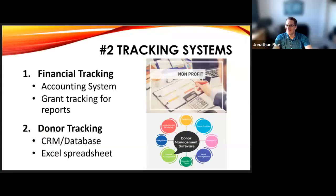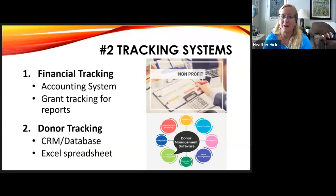If you do other reports from a foundation, they often are going to ask you to even track spending. So we will ask you to track donors because that's what we're focused on. But many organizations, when they give money, are saying, tell us then, how did you spend it? So you have to do some tracking. So financial tracking is really critical.